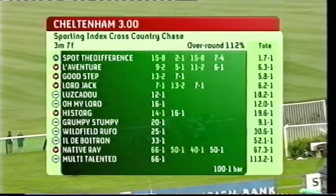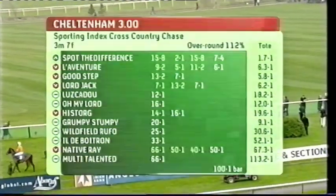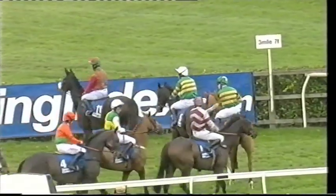It's a one-horse book for them. Spot the Difference. If it wins, you'll be playing Spot the Bookmaker. Oh, I think it's very difficult to overlook Spot the Difference with his record. I think you've said it all. Mick was saying about horses with the experience on the track, and it's got to be invaluable.